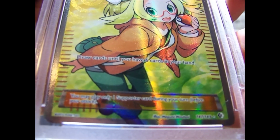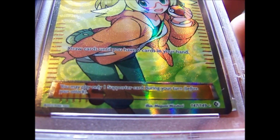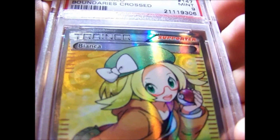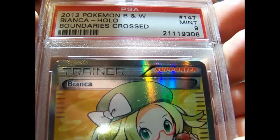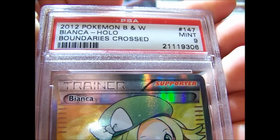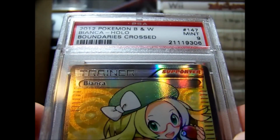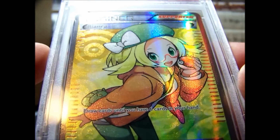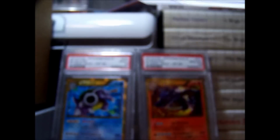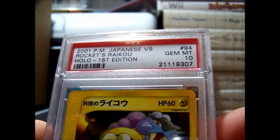I'm trying to get, to tell you the truth, I want to get all the full arts graded and get mint 9s or higher on them. But, she looks really sexy, I gotta admit. I mean, Skyla's sexier, but still, a mint 9. My friend pulled this. I didn't even pull it myself. So, that's actually really nice, though. I ended up trading for it. I think I did a video on that. I don't remember what I traded.